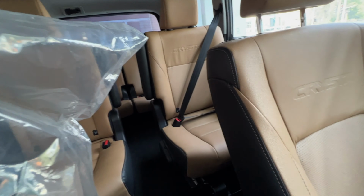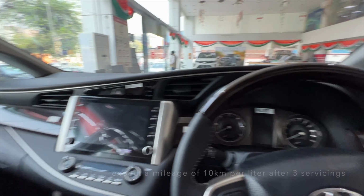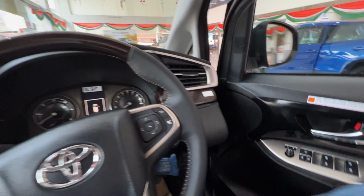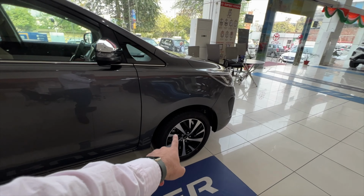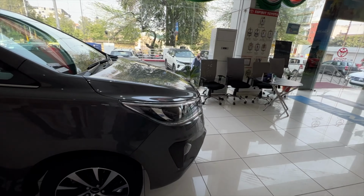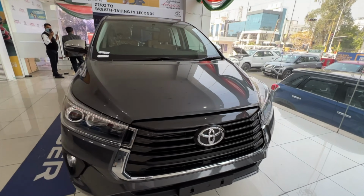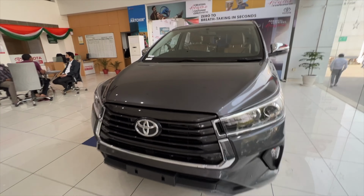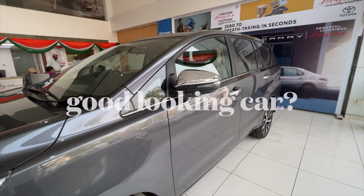this is how the ceiling looks. You have 2 seats in the middle and 3 seats in the back, right? If we talk about the alloy, this has a 17-inch alloy and the normal model has 16-inch, you know. So yeah, this is how the car looks. I'm at the Toyota dealership here in Noida.